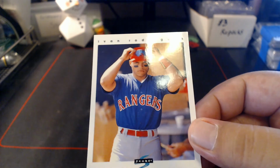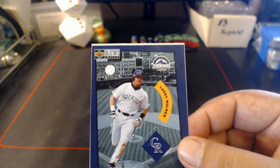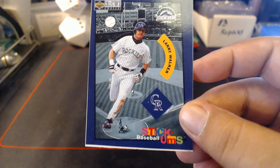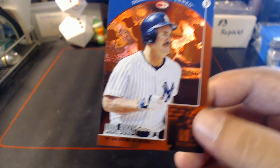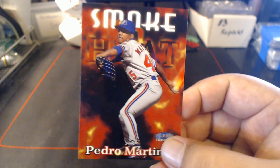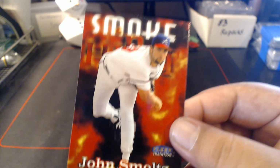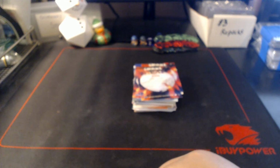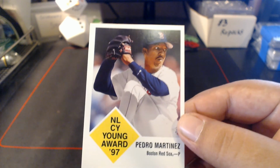Barry Larkin, All-Star, 96. And then we got a 97 Score here, Pudge. And then a 98 Collector's Choice Stickums is a sticker card. This one's kind of cut weird, but it is a Larry Walker Stickums sticker card. We got a Donruss Preferred from 98, Wade Boggs. And then some Fleer Tradition here from 98, Pedro. These are the Smoke and Heat subset. Mike Mussina and Smoltzy. And then we got Tradition Vintage inserts, Edgar and Pedro.